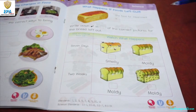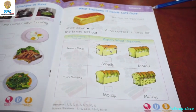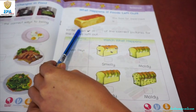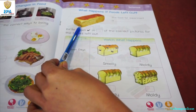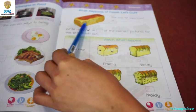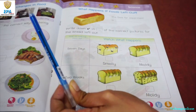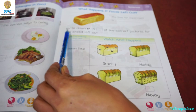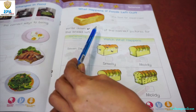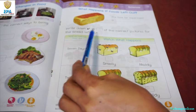Okay, let's try studying your activity on page 19 of your science book. We have here a bread, a sliced bread actually. So if we are going to have this food left out for several days, what do you think will happen? Okay, it says here in your activity, check in the box the correct pictures for the bread that is left out.